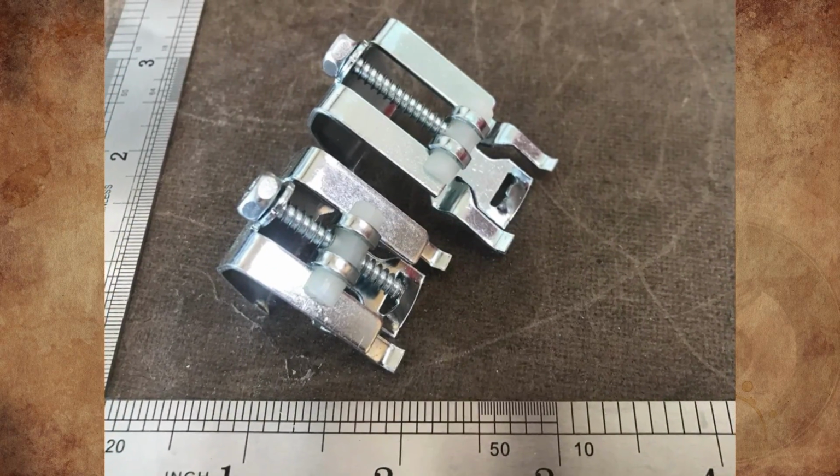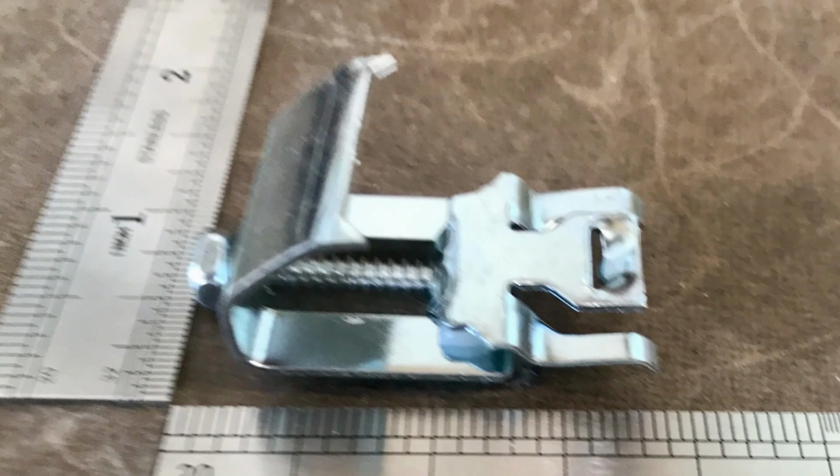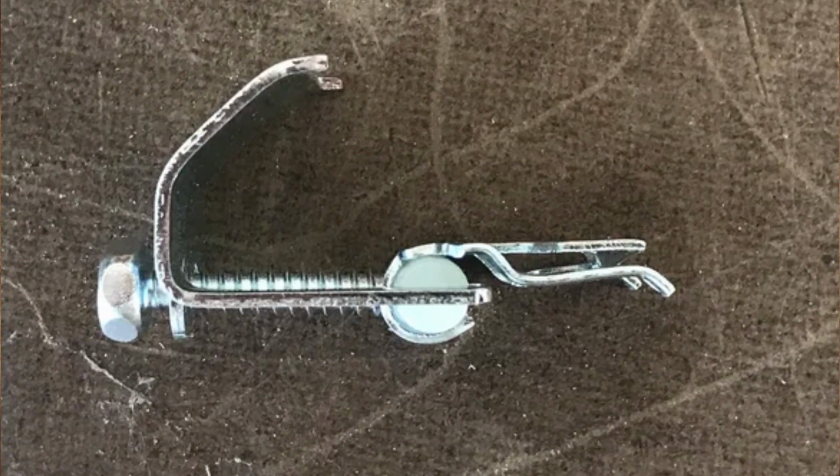What are these adjustable metal clips? Basically, it has a clip on one end, and on the other end, it's got a couple of sharp points to grab onto something, maybe wood. The screw adjusts the length and may be used to tension whatever goes in the clip.